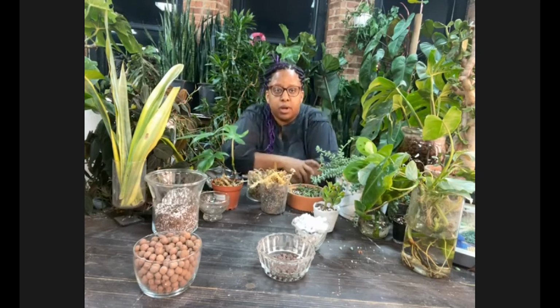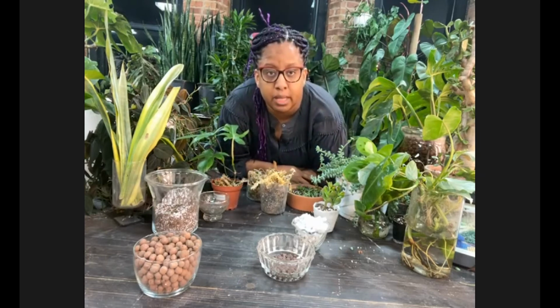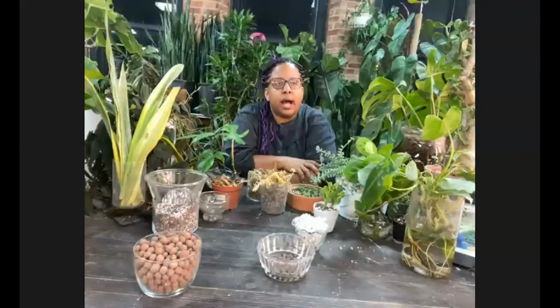Is there more substantial medium? Could someone read that one for me? Because it cuts off at the end there. Sure. Is there more substantial medium to use this way than sphagnum? More substantial, I would say. Sorry, that was supposed to be sustainable. Oh, sustainable than sphagnum. Yes.